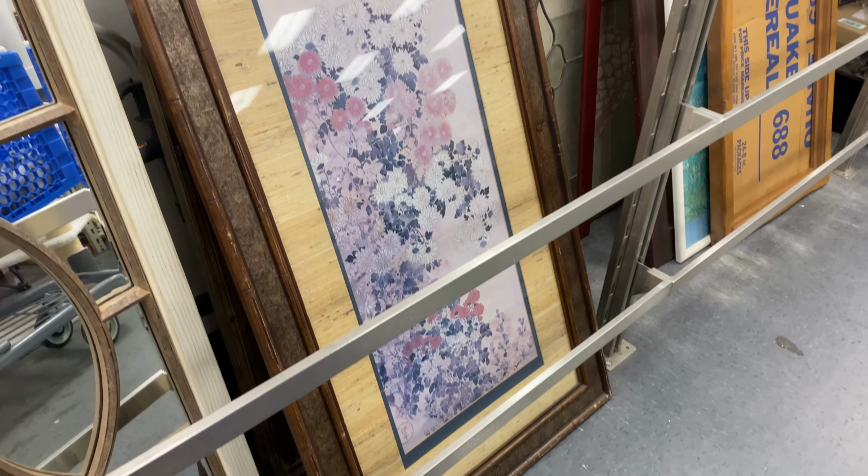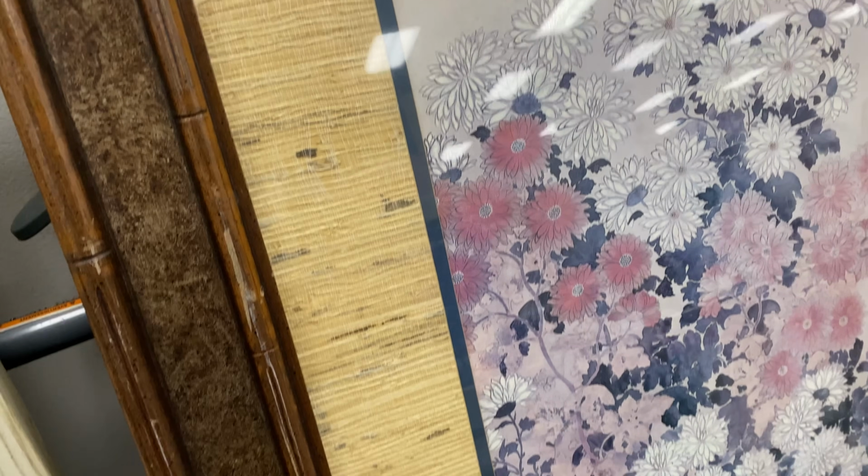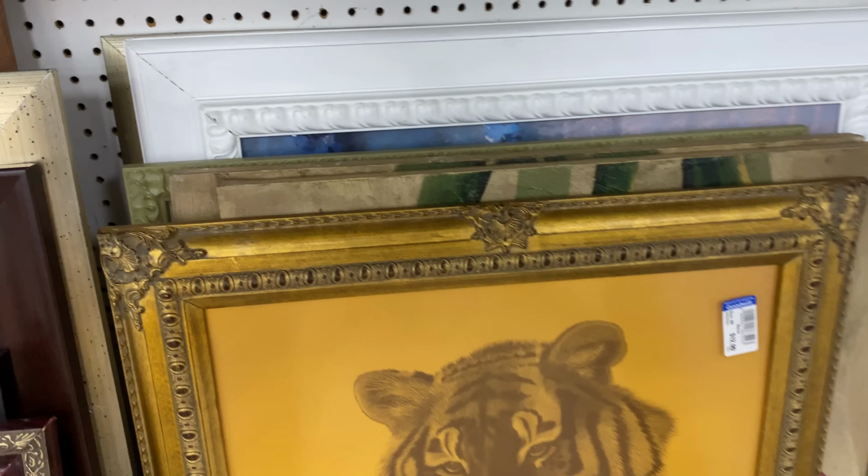This Asian piece doesn't speak to me, but the framing is really beautiful. I love the grass cloth matting and the bamboo look frame. I'll definitely file this away for inspiration. Thrifting is sometimes more about getting inspiration than finding something perfect, you know?